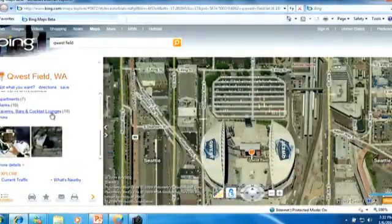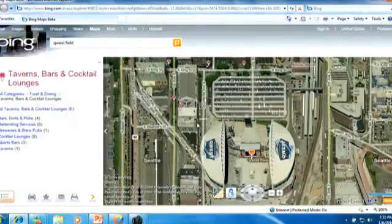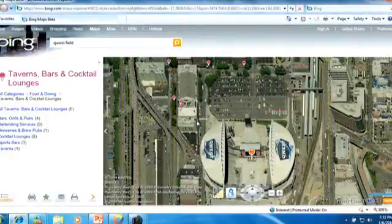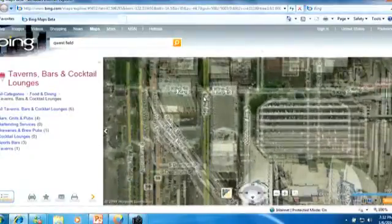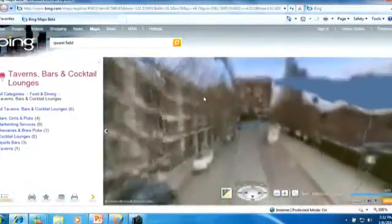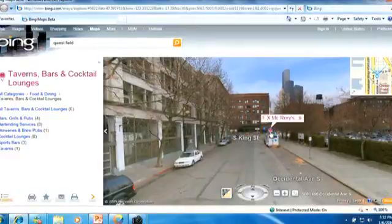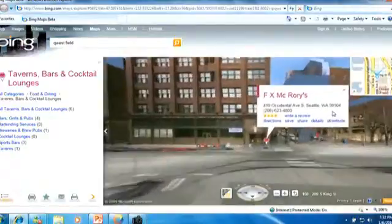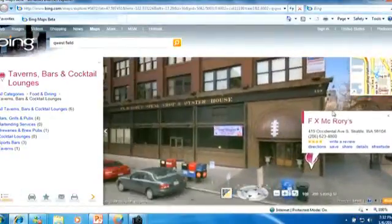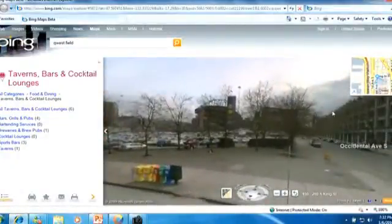That's right. And I need to find a place before the game for a beer and a little bit of food. So you heard Steve earlier talk about something called Street Side, where you can really dive down and see what it looks like at street level. I'll show you exactly what that's like. I zoom down in, and I see this little icon here, FX McRory's. Good little place. So I click here, and it takes you right to the front door. Without ever going there, I can see exactly what that looks like. Not only that, I can see exactly how far away I am from Qwest Field.